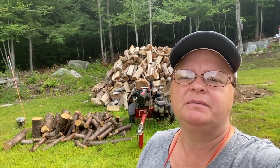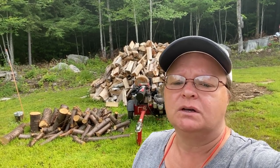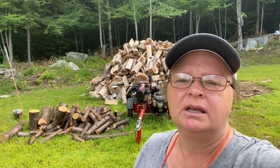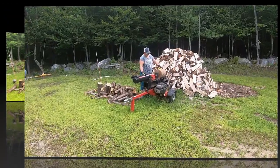I'm going to be splitting up this cherry wood that we cut down in the backyard. So I'm going to do that and then we'll see how it goes. I may grab some more that Scott's got sawed up over there and split some of that as well. So stick around.